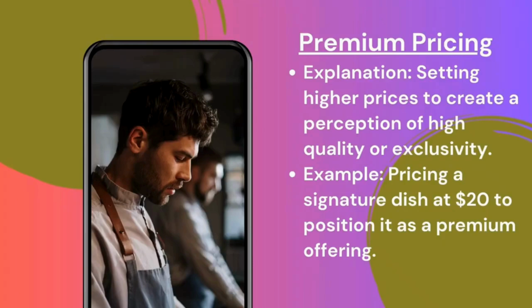Number nine, premium pricing. You want to set higher prices to create a perception of high quality or exclusivity. This is really unique with a lot of seafood dishes or items that really do cost a lot more. Pricing a signature dish at about $20 to position it as a premium offering.